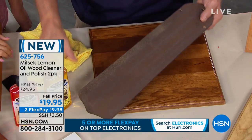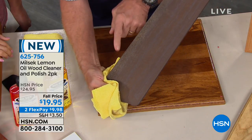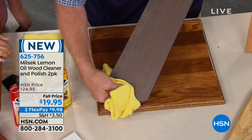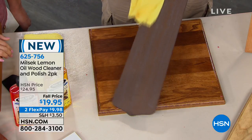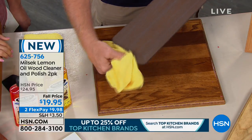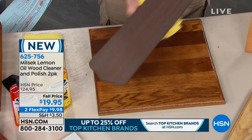Okay, I've got some on here already. You take it here, you can see this buildup. It's usually on the front edge. You take it here and come along, come along, come along. All that stuff is removed, all that grime, all that dirt, and then you clean it off with the Milsec. Do the underside as well.